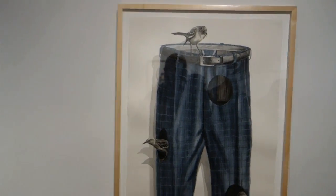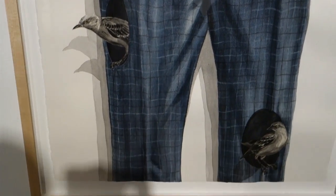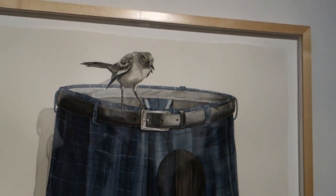It's titled Mockingbird House. And this is a subject that Tom actually works with quite a bit, pants. I've seen several versions of his inflated pants.